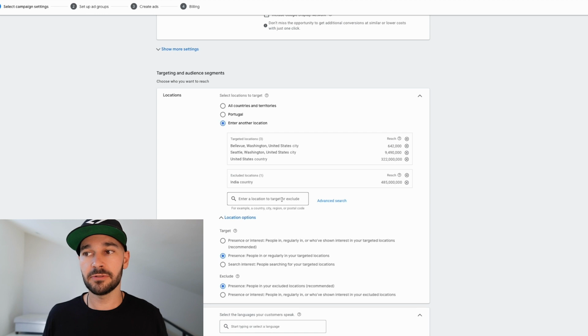You can definitely exclude India, China, Brazil, Indonesia, high population countries that you may not feel like you're going to get a whole lot of good leads from. That's okay, because this will target worldwide if you do presence or interest targeting. Just know that. You will get traffic from literally anywhere in the world searching for your keywords.